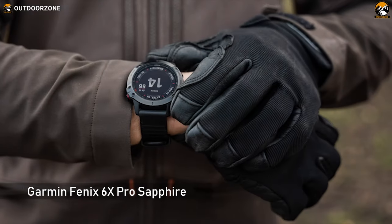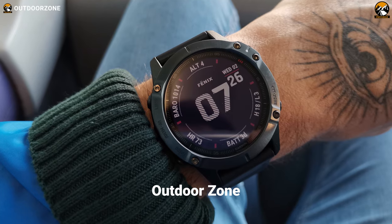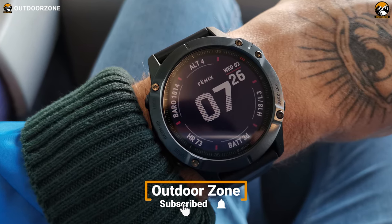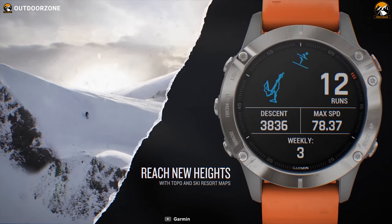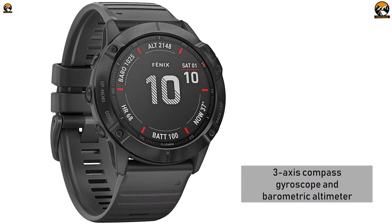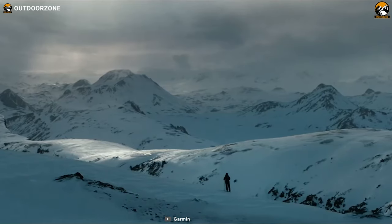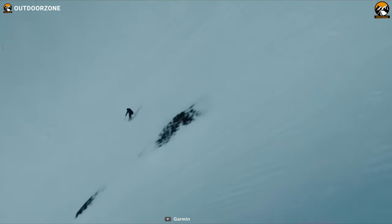The Garmin Fenix 6X Pro Sapphire is one of the biggest and most feature-packed options from Garmin's new family of outdoor watches. Its satellite navigation and tracking functions combine with a 3-axis compass, gyroscope, and barometric altimeter to give you confidence on any trip and keep you on track on an unknown mountain trail outdoors.